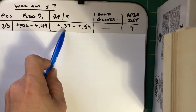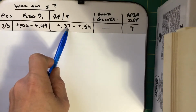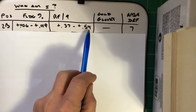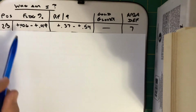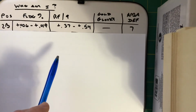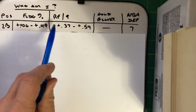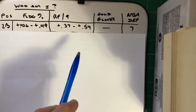His range factor per 9 innings was .37 better than league average, so 0.37 of a chance better than league average in his worst year to over half of a chance better than league average in his best year. So this is a player a little bit better than league average for fielding percentage at second base, and better than league average in terms of range. We can say that pretty confidently throughout the 5-year span.